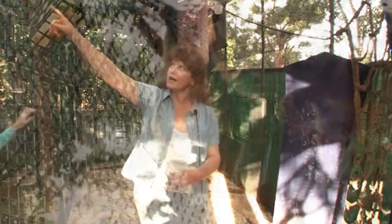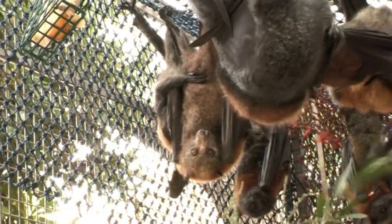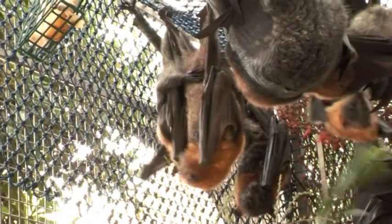If you look over here, there's a geriatric bat here, Cougar, and you can see her little baby just poking its head out from underneath the wing there, looking at all the action that's going on. So that's Cougar's baby.